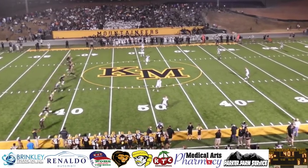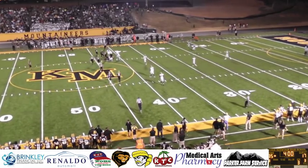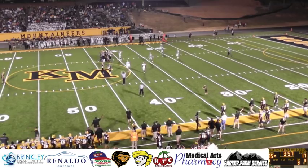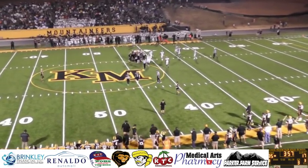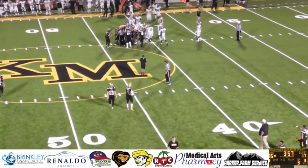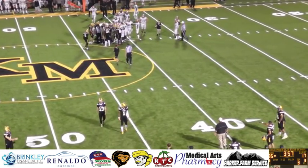Kickoff by Austin Browning. It's sort of an onside kick. He fell down as he was going to kick it. I'm blocked by this little pole. It basically looked like an onside kick from my view, and Kings Mountain is saying they got it, but officials say Shelby's got it at the 42. Man, I really think he kind of lost his footing when he went to kick it.